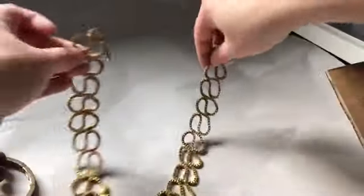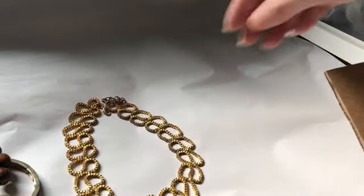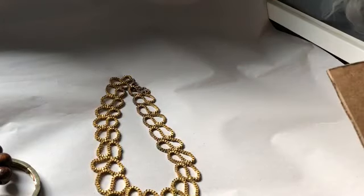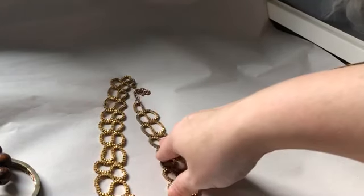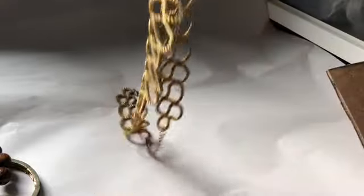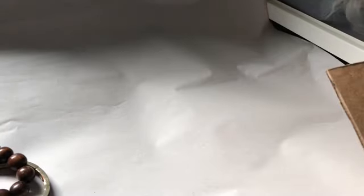This is kind of cool. I don't see any branding on it, but it's a unique looking necklace. I think it's probably brass or something. Let's see. Get my magnet ready. It's definitely magnetic, but it's unique. Kind of cool. So that might be under consideration for individual listing.